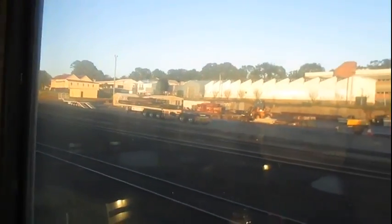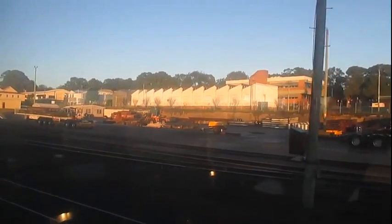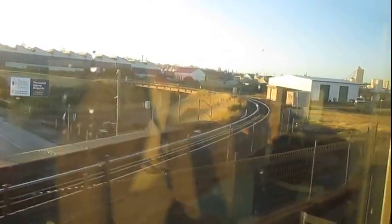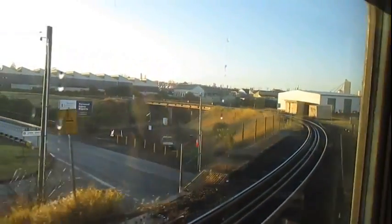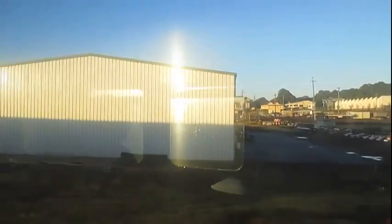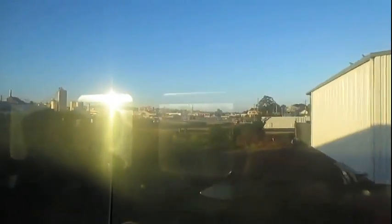Back up, move. That might be it. Pretty well used, I'd say that'll be the one. Yeah. We're going around the triangle, leaving Toowoomba behind. There's the other arm of the triangle with a little trestle bridge.